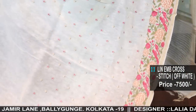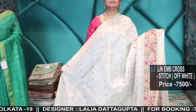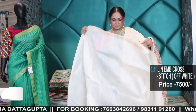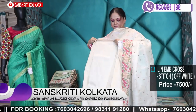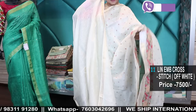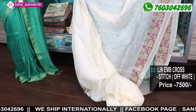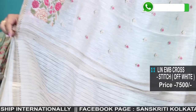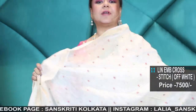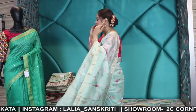White with gold zari and cross stitch work. Small butas, narrow border, even the blouse piece will be this. Very big width, big sari, so you can wear it as it is. Nice zari borders and weaving here. Neat cross stitch work, very prominent thread work in milk white. I think it's slightly off white, maybe because of the yellow light.